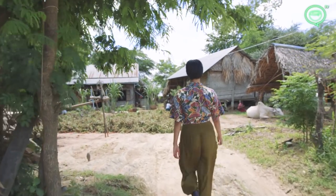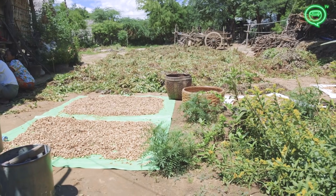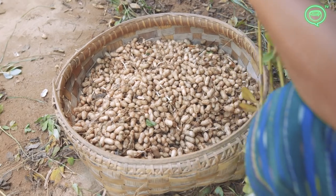Thanaka's primary function is to serve as a form of sunscreen. And because most people here work on farms or are outside collecting cheroot orders, almost everyone is wearing it.